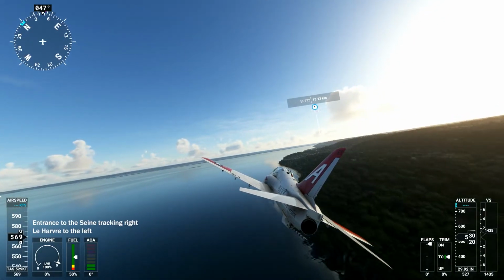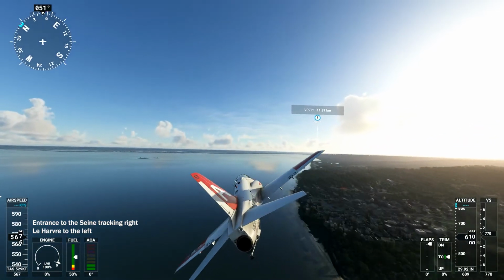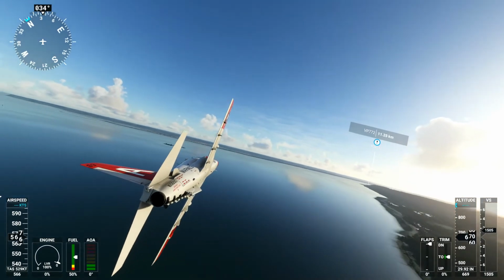And you can see LeHavre will just be to our left here. We'll go and have a look at that, why not? Just see what we can find. Just pull up nice and tight.